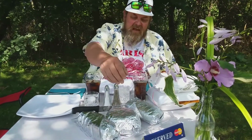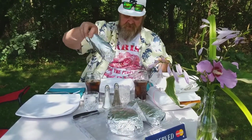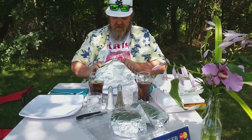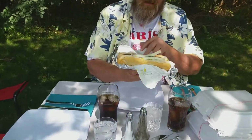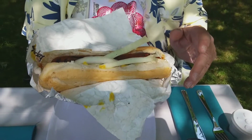Alright, so let's see what we got. Let's try them one at a time. Well, we'll try this one first. This one's the farthest one away from me. So, this is a hot dog. Pretty simple, right? But this is a crazy hot dog. Look at this hot dog here. This thing's huge.